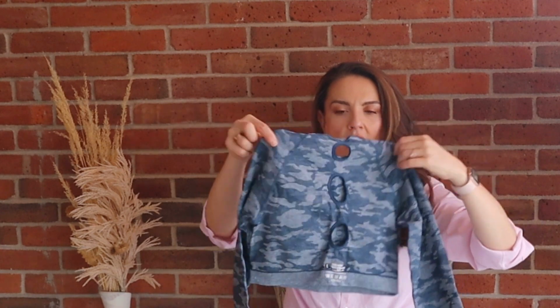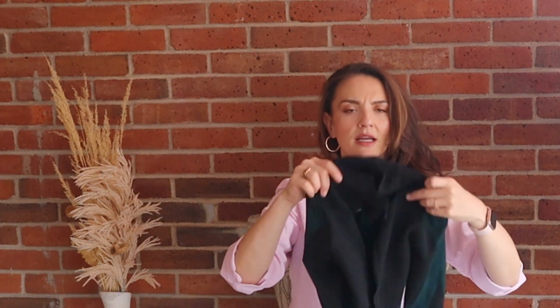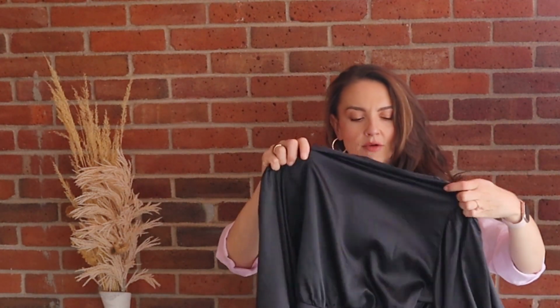For me, things that I have not worn for over a year, I used to be so into these Gymshark kind of outfits. So this is like a midriff top. It has little cutouts in the back. I have not worn this. I have not worn this little jacket either. It's made from this very stretchy fabric that I'm just not crazy about. I don't feel good when I wear it. So donating that.